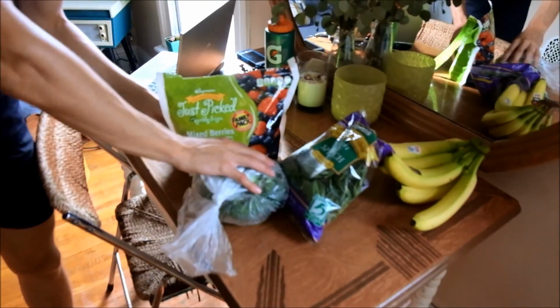And last but not least, we've got fruits and vegetables. I want to talk about those separately because they are essential for anybody in general, but especially athletes. They're going to provide so many vitamins and minerals to help your body function the way it's supposed to. They're going to keep you healthy. They're going to strengthen your immune system so that you don't get sick as often, because if you're sick, you're not training and you're stunting your development as a footballer.